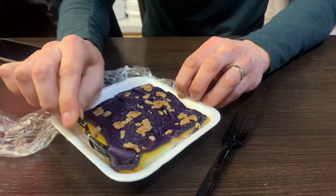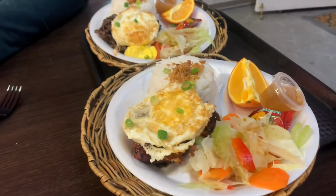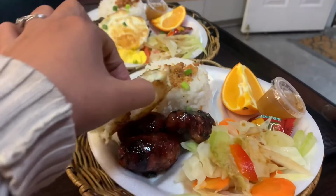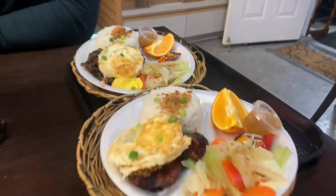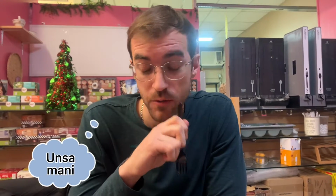Oh my, that's sticky. Yay, we have our food. Thank you so much. I got longanisa. We got longanisa. And Nick got beef tapa, yay! Let's try this one. Okay. I didn't know what to expect.